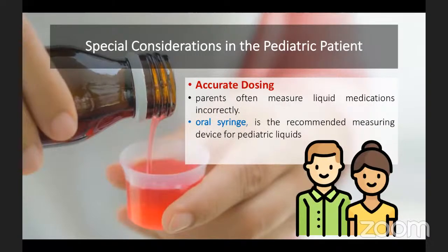From the parent side, numerous studies have shown that parents often measure liquid medication incorrectly. When administering liquid medication to the child, adults tend to use dosing cups, teaspoons, and droppers. These devices are not as accurate as an oral syringe, which is the recommended measuring device for pediatric liquids.